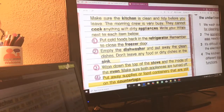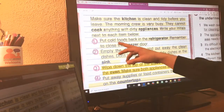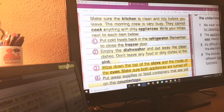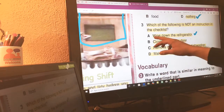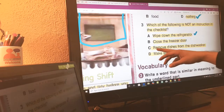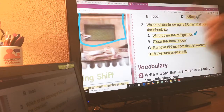Wipe down the top of the stove. Put cold foods back in the refrigerator. Refrigerator. No decía. Wipe down the fridge. No, no decía que tengamos que limpiar el refri. Right? You put this one in your notebook, wipe down? Yes. Another verb, close, cerrar. Remove, sacar. Make sure, asegurarse. Que esté certeza. Make sure. Más verbos.